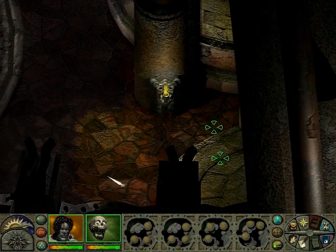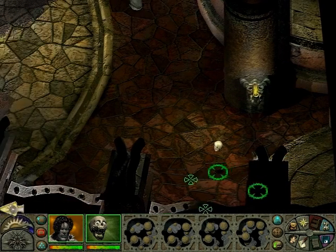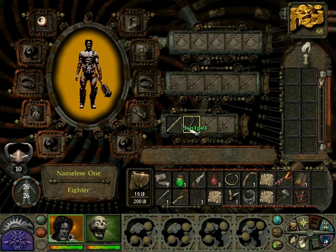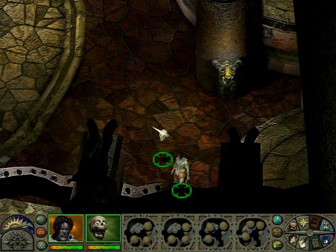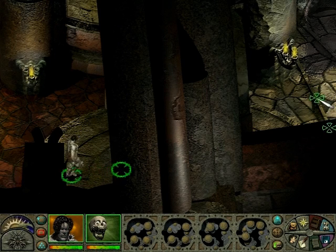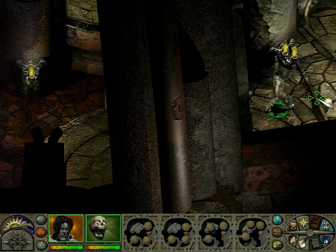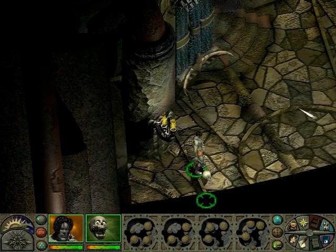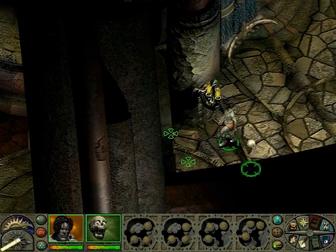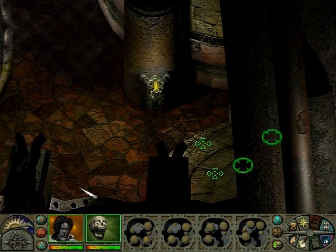Alright. Why can't I just kill one of them, man? Too bad, really. Alright. Well, I think all we need is... Alright. Done. Dustman attire.